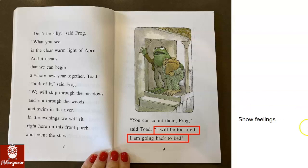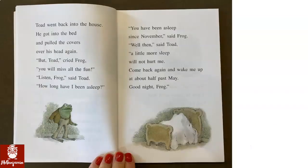So here, when I read that, I wanted to show the character's feelings. I made a yawning sound. Listen again. I will be too tired. I'm going back to bed.